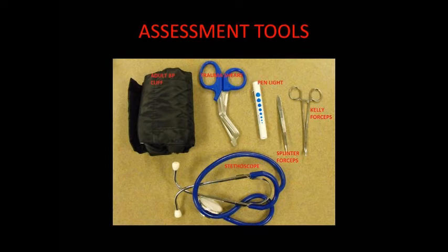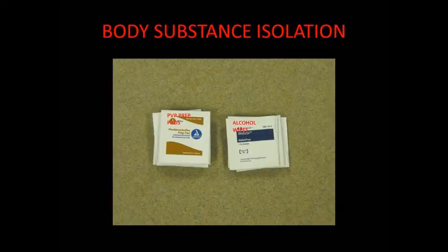Next to the shears is a pen light which can be used as a flashlight or to check someone's pupils for reactiveness if you're familiar with how to do so. Next are tweezers, followed by forceps, which function as a clamp.